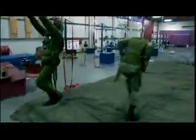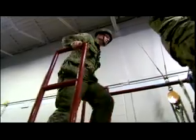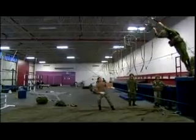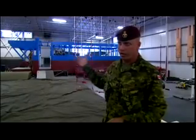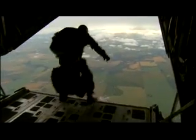A jumper's journey begins on the ground. At CFB Edmonton, this is the parachute simulation room for the PPCLI 3rd Battalion. This is the mock-up for the C-130 aircraft, the Hercules. With over 1,500 jumps under his belt, Master Warrant Officer Andy Hoolan is one of the battalion's jump masters. Some guys experience a little bit of anxiety, maybe, when they exit the aircraft for the first time. But for a lot of the veterans and the old dogs, it's just another day at the office.